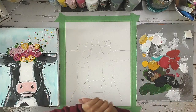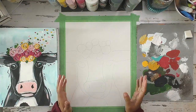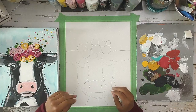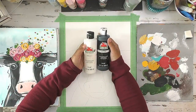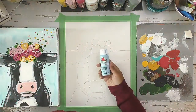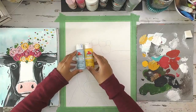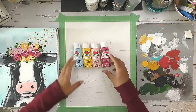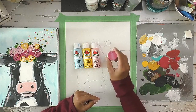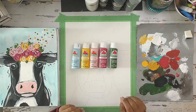With the supply list you get what colors I'm using, but with painting there are no rules, so I encourage you to grab the colors that you love, grab whatever close colors that you might have. You do not have to have the exact brand or shade that I have. In this one I've got a white and a black, a light blue. I'm using an Apple Barrel blue cotton for the background, Apple Barrel yellow for the flowers, a cameo pink and then a cranberry, or you could use really any kind of bright pink that you have. For the greenery, I'm using Apple Barrel Kelly green. And I think that's it.